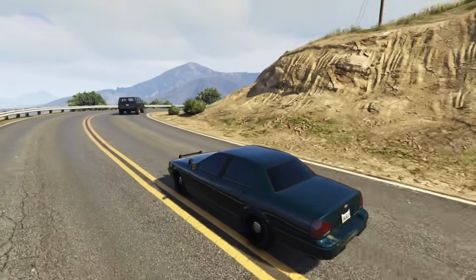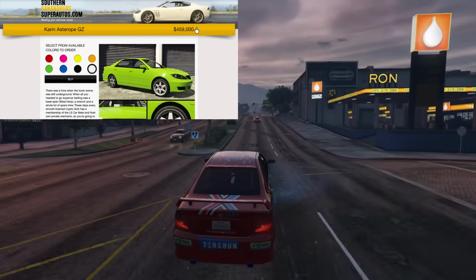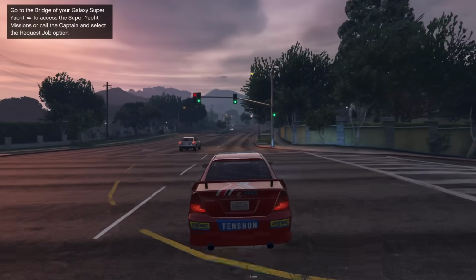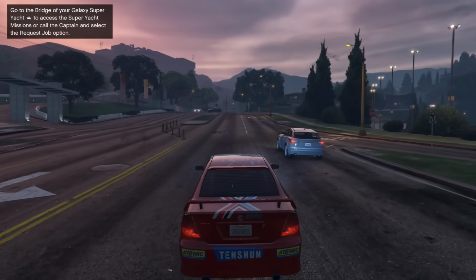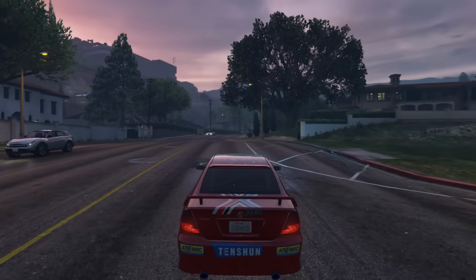With that being said, let's move on to number 7. At number 7, we have the Car Addict GZ, the cheapest car that we've had added into Grand Theft Auto Online in a very long time, coming in at $459,000. It doesn't even start with a 1 million and then something. It's super cheap, and it's deservingly cheap.